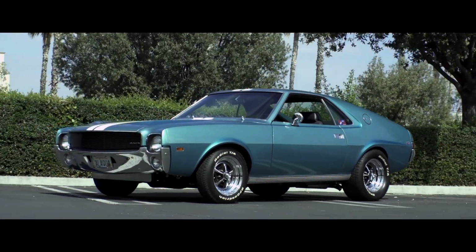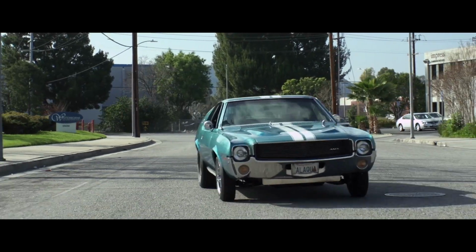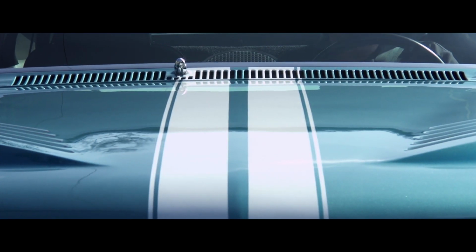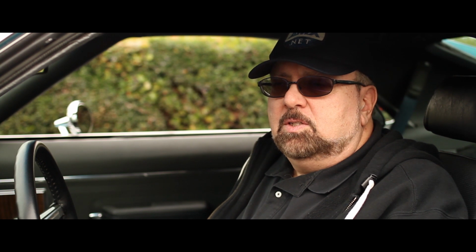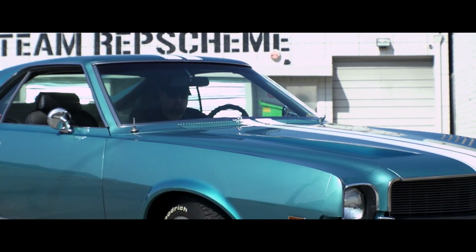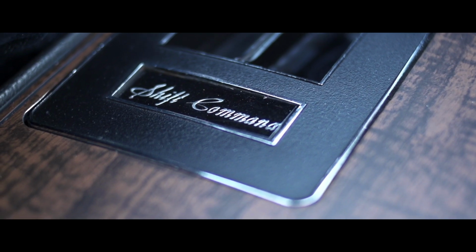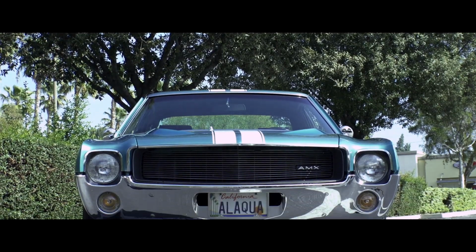The AMX was a car that I saw when it was brand new, when I was 12 years old. And I just fell in love with the hood, the way the car looked. And as I got older, I wanted to buy one, but at 17, 18 years old, I couldn't find any of these cars. That's why I kind of got into Mustangs instead, because they were easier to find.